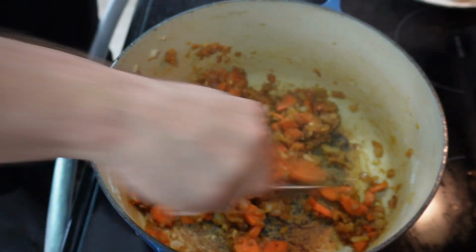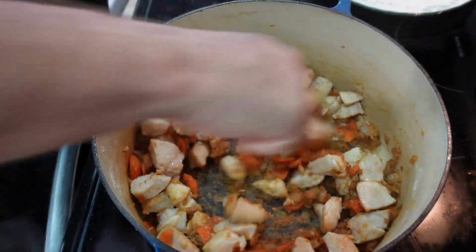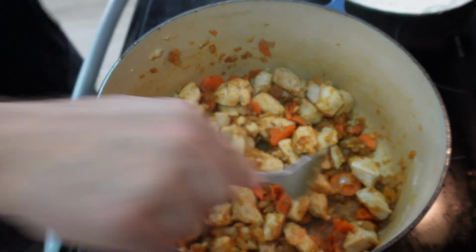So it says to add the chicken back. It's been a couple minutes. It says 3 minutes. Add the chicken and its juices back. So that's what we're gonna do now. I feel like we need some juices in there, so I think it's a good addition. And yeah, I don't know. We're gonna see what happens. I'm not super confident at this point.